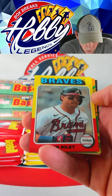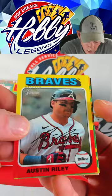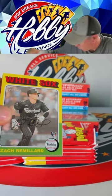Ooh, very nice. We got our chrome. It is Austin Riley on the chrome to 999. 45 of 999. So going to the Braves with Austin Riley on the chrome. And there's a baseball flashbacks for Ron Guidry in there.